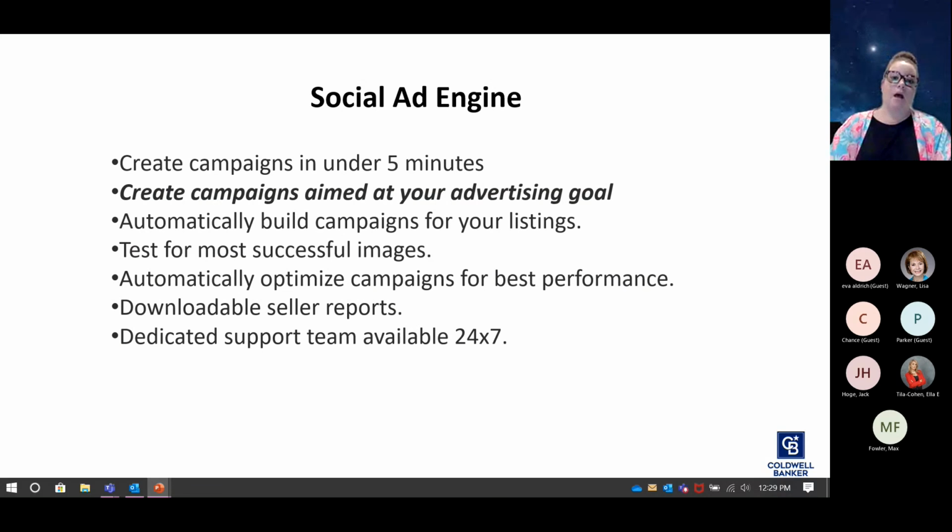Social Ad Engine also creates campaigns in under 5 minutes. It creates campaigns aligned to your advertising goal. We kind of already touched on that. You can automatically build campaigns for your listings, so this is listing driven, and it can also be branding driven in Social Ad Engine. There are more tools in Social Ad Engine if you wanted to run ads on Revitalize. They have that there. You can automatically optimize campaigns for best performance by choosing the areas. And you have downloadable seller reports that you can show to your seller: these are the efforts that I'm doing to get your house seen and sold.